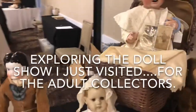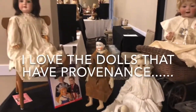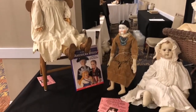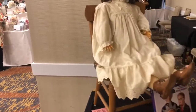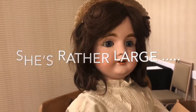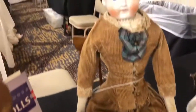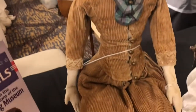Everybody. So I'm looking at these dolls that are sitting at this table here. And what's wonderful about it is these are your antique American dolls. They're very beautiful and very unique. Each one is very different. This one's really just grabbing my attention. She's much larger in size. And look at her shoes. Wonderful color. And here we have a China doll. She is wonderful.